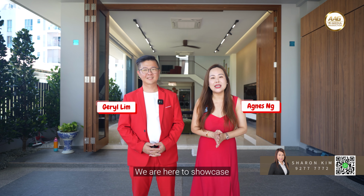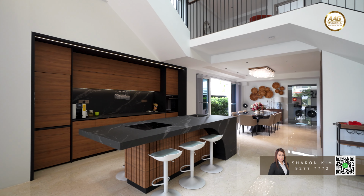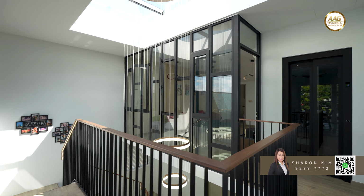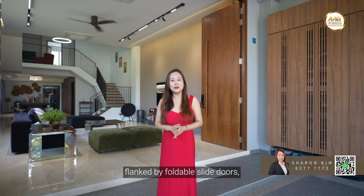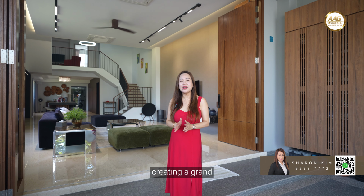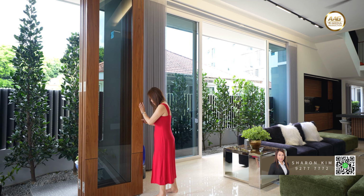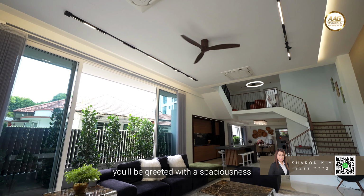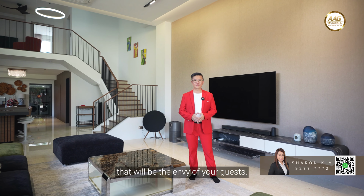We are here to showcase this beautiful house that gives you lots of tranquility. This main door, flanked by foldable side doors, open to the full width of the house, creating a grand, seamless entrance that welcomes guests. As we walk into the house, you will be greeted with the spaciousness of the living and dining area that will be the envy of your guests.